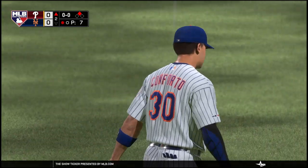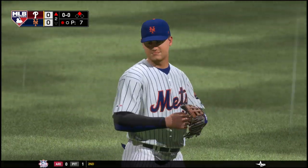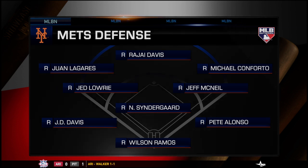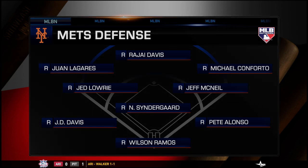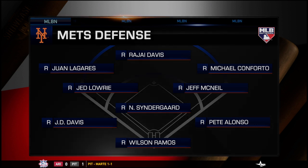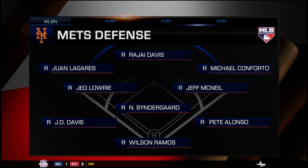Okay, here's how the Mets are lining up defensively. And let's focus on Michael Conforto. He's definitely known for that sweet left-handed swing in the top of the order. But he's no slouch defensively as well, showing the ability to come in on baseballs, make diving catches, and throw guys out at the plate.